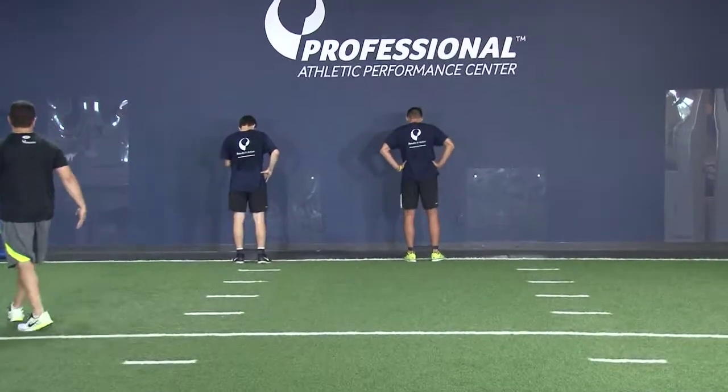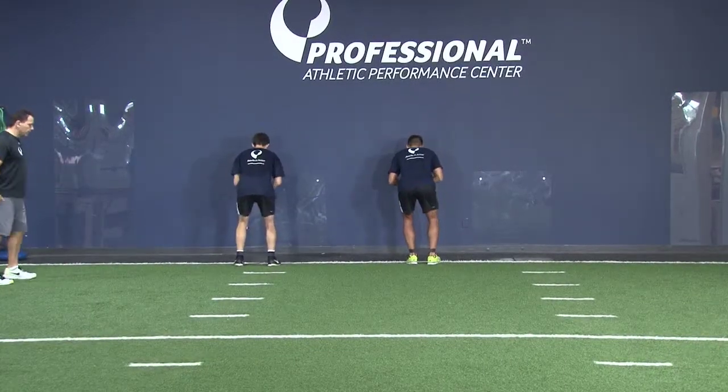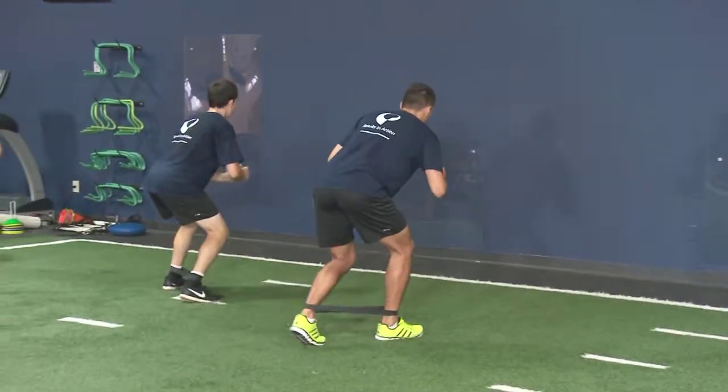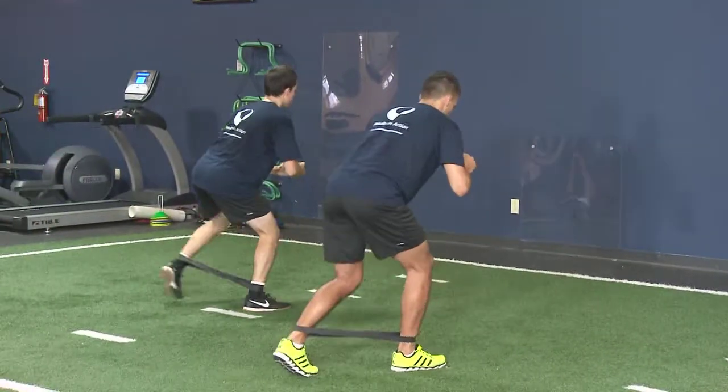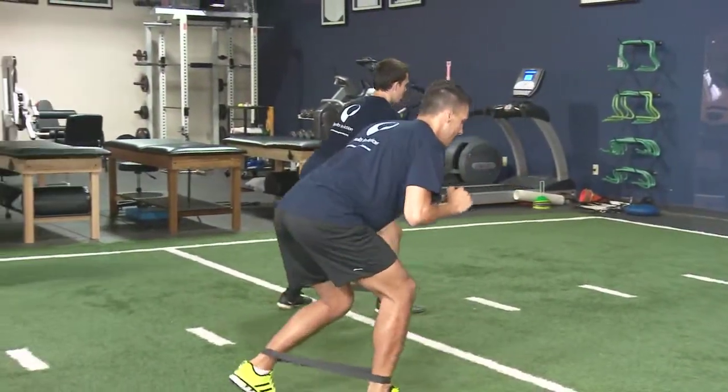Don't let the tension in the band get too loose. Okay, stay low, going 10 yards. Go. Good. That's it. Stay solid. Step a little bit more, 45. There you go, good. Hips stay low, good.